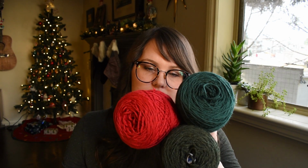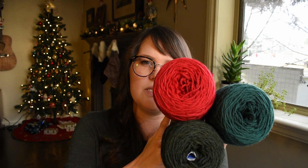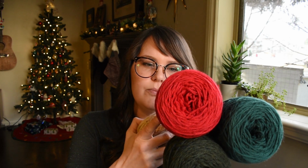And the only issue I'm having, I really like these ones. I don't know the colorway names or anything. These are all Barocco Vintage. So there's kind of like a dark heathered green and more of an emerald green and just like a classic blue toned red. It's coming up a little bit orangey, but it's more blue toned.